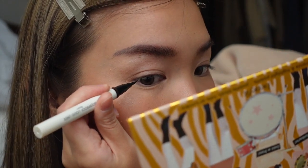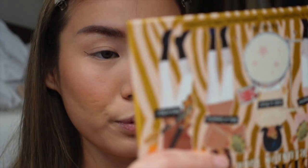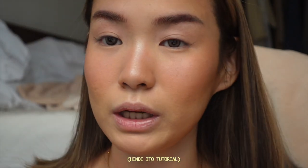I just do a line like so, and then pinapantay ko siya sa kabila. There you go. And then I pray, hopefully, napantay sila and okay, pantay sila. Super, they're not perfect, pero... If you find that you effed up, you just wipe it off using your finger. Before pag fully dry yung eyeliner mo, i-wipe mo na siya with your finger. Pantay ba? Pantay? Hindi ko alam.